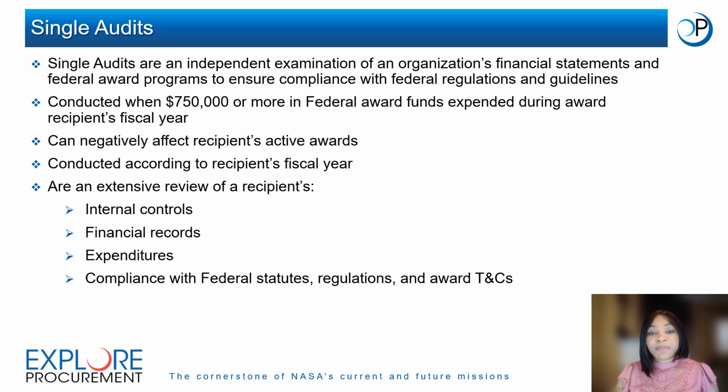Unlike a financial statement audit, single audits and program-specific audits are an extensive review of the recipient's internal controls, their financial records, expenditures, and their compliance with the federal statutes, regulation, and award terms and conditions.